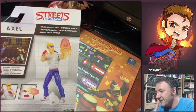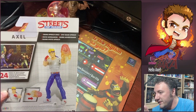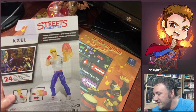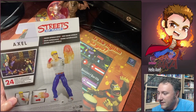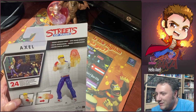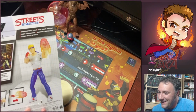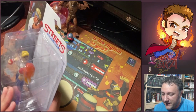Jakks Pacific did not get the memo from Yuzo Koshiro, because for the 30th anniversary of Streets of Rage, Yuzo Koshiro, who did the sound and music for Streets of Rage, spent the entirety of his video telling us that we've been saying it wrong for 30 years, and that it is in fact ground uppercut. So that is incorrect. It is not grand uppercut. And they did not get the memo. You can search ground uppercut Yuzo Koshiro on YouTube, and you'll find the video very easily. And he explains it himself, because he is indeed the voice of Axel that is used in Streets of Rage.